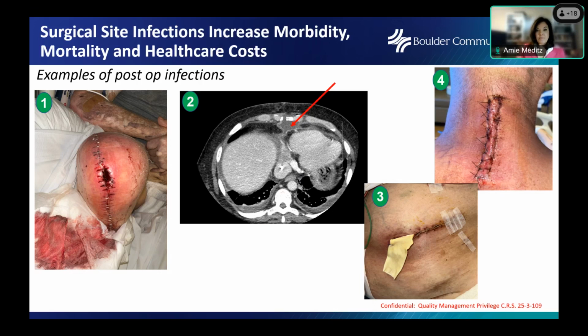In the second, there's a slice of a CT scan with the helpful arrow showing the mediastinal abscess. This is an individual who had end-stage renal disease on dialysis. All of that was brand new. He needed emergent open heart surgery, and his course was complicated by this post-operative infection. In number 3, this is a person who had an obstruction of their right colon due to a malignancy, had to have emergency surgery, and had a post-op infection with an abscess in their abdominal wall. And finally, this fourth picture is a cervical laminectomy. This person had weakness in their left arm and needed a semi-urgent laminectomy to relieve that problem.